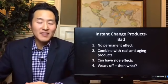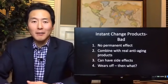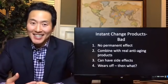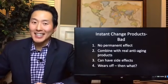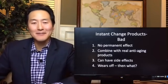The other thing, too, is let's say you wear one of these products before a date. Well, that person's going to expect that that's how you look. So if there's a second date, keep in mind that you may want to reapply it for that second date. And at some point, this person's going to see you without this instant change product.